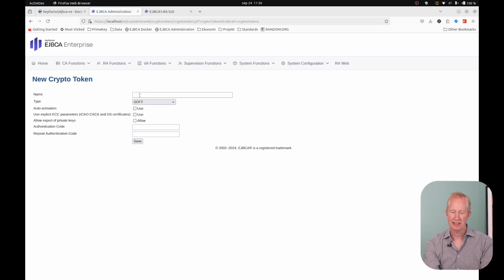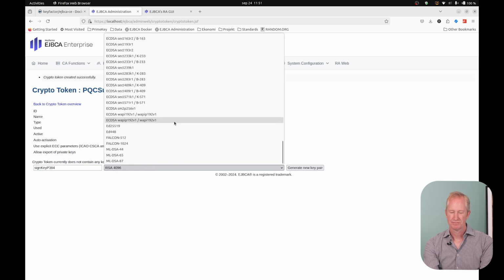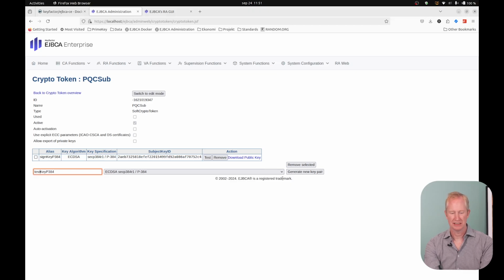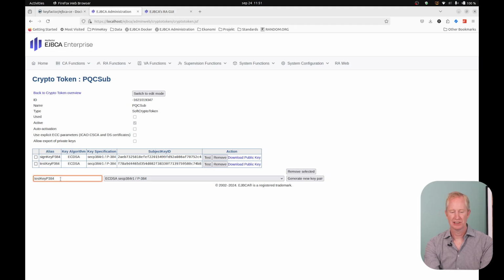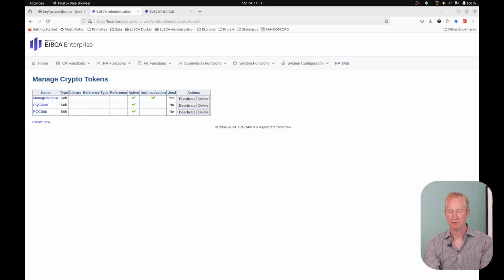We will do the same for the sub CA. Create a crypto token for the sub CA. And once that is done, we will create a signature key. In this case, we will use P384 for the sub CA. And just as for the root CA, we need a test key, which is just used to do some internal tests. We also need a default key, which will not be used by this CA, but it's needed. And finally, we'll create our post-quantum key, where we'll use ML-DSA-65, which matches the security level of P384 of ECDSA. So now we have our keys created for our CAs.